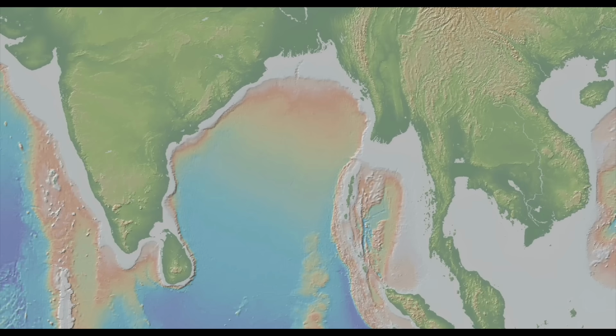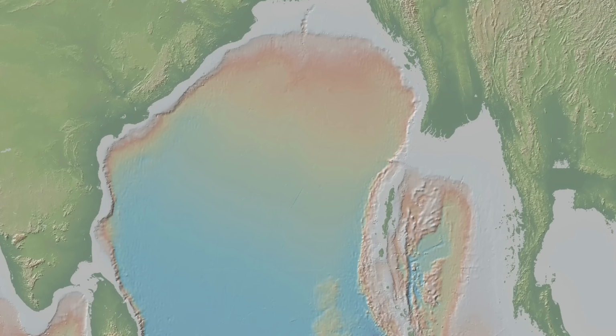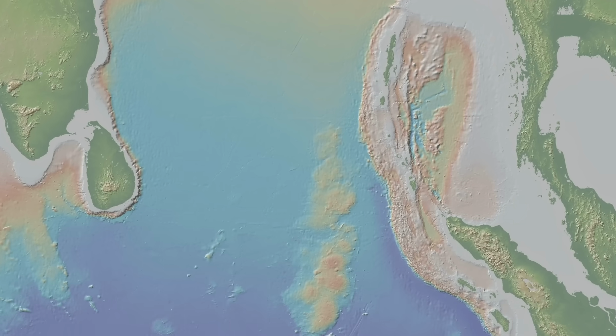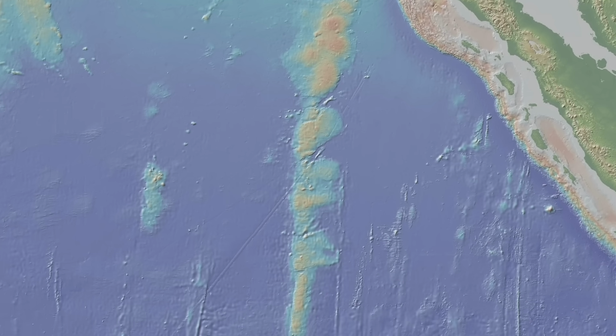What do you notice in this image to help answer that question? My attention is drawn to the canyon cut into the shelf, the steadily increasing water depth to the south, and most of all, the smooth ocean bottom. The smoothest extends way to the south, at least 2,000 miles. Could it be that sediment is being transported that far?